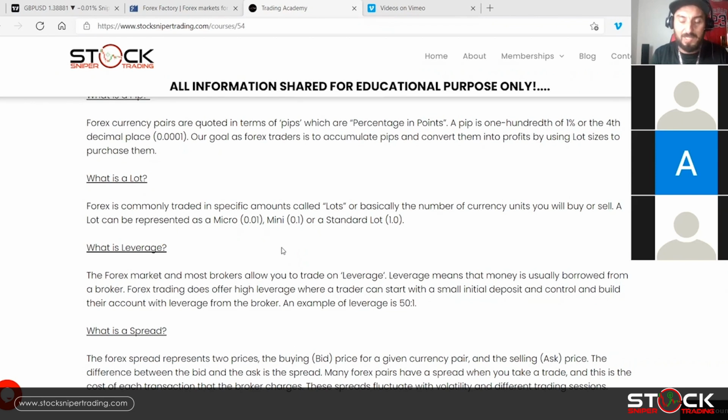So if US 30 moves 10 pips, I should make $1,000, but then it only gives me $100. So what I have to do is change my lot size to 100 lot on US 30 to be equivalent to a 10 lot on gold. Some brokers have it all different, so that's something you have to feel out with your broker. That has nothing to do with you, that's just how the broker has it set up. And that kept happening to me too.